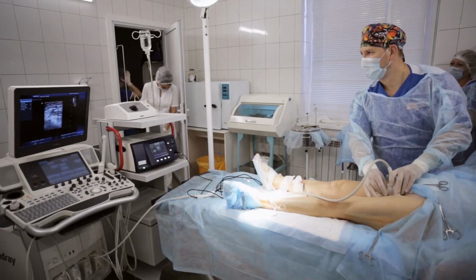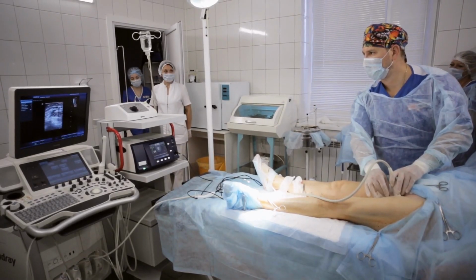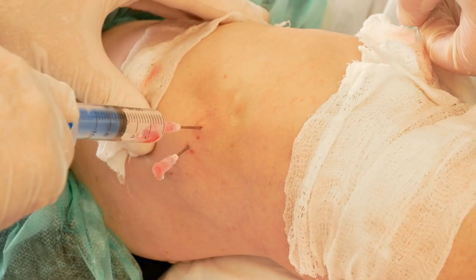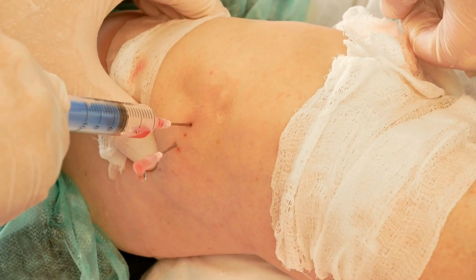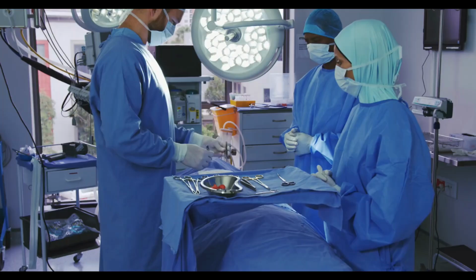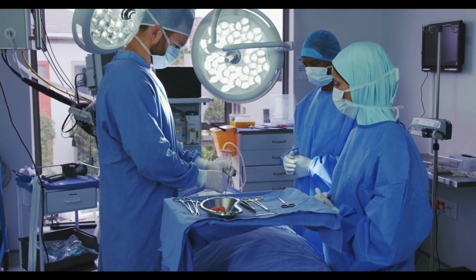In some cases, a less invasive treatment called sclerotherapy is used, where fluid is drained from the hydrocele and a chemical solution is injected to prevent the fluid from returning. However, this method has a higher chance of recurrence, and surgery is often recommended as the best option.